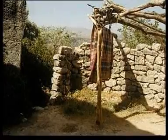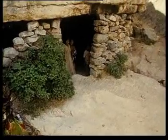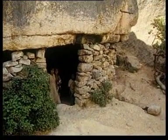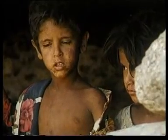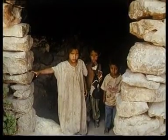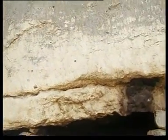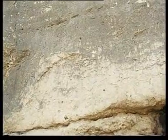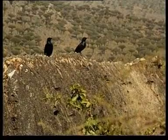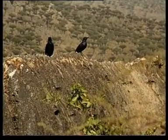Their chief, Sheikh Ali, slowly approaches. The Socotrans build the stone enclosures outside their caves in an ingenious way. They close the entrance so that from a little way off, it's hard even to notice the cave. Above these dwellings, one often sees the curious and endemic Socotran starling.